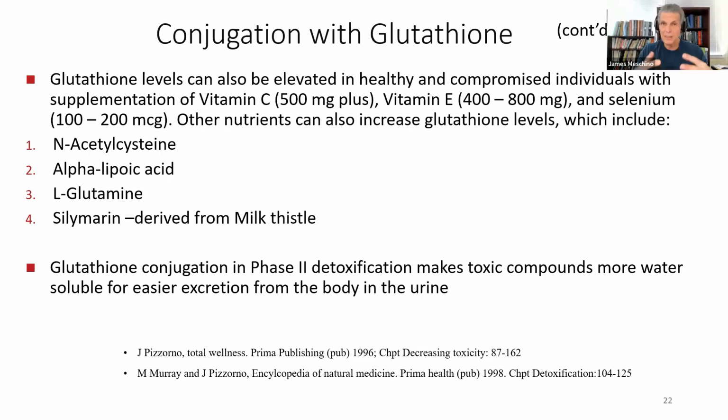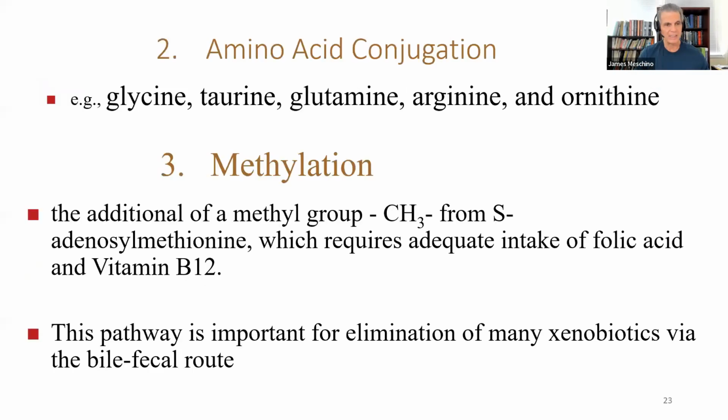But glutathione plays a really important role in quenching a lot of intermediates, converting them into non-toxic water-soluble compounds that the body can easily eliminate. In terms of amino acid conjugation, a lot of that is done with glycine, taurine, glutamine, arginine, and ornithine.